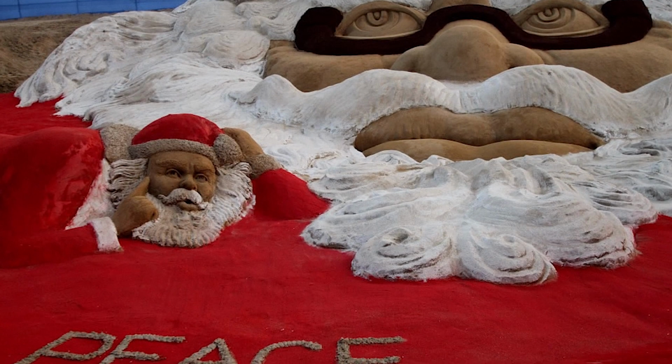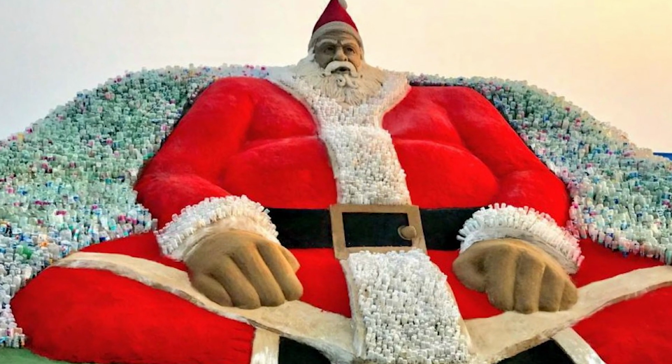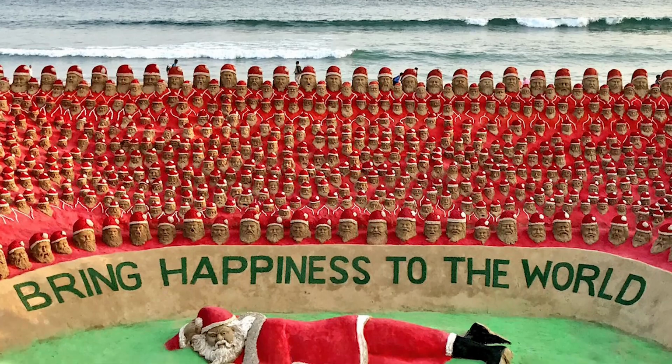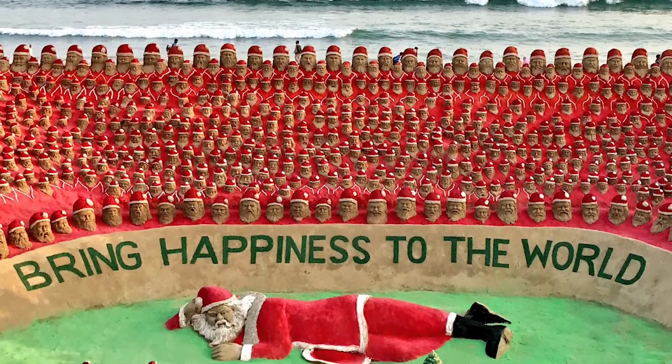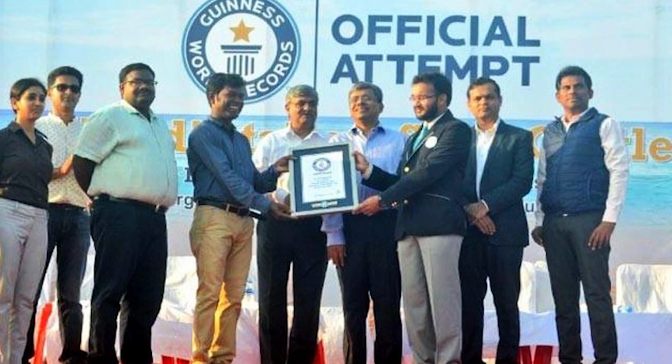Sudarshan Patnaik did the work by hand, being assisted by 40 of his students at the Sudarshan Sand Art Institute of Puri. Sudarshan holds world records in the Limca Book of Records, and he also holds the Guinness World Record title for creating the world's tallest sandcastle.